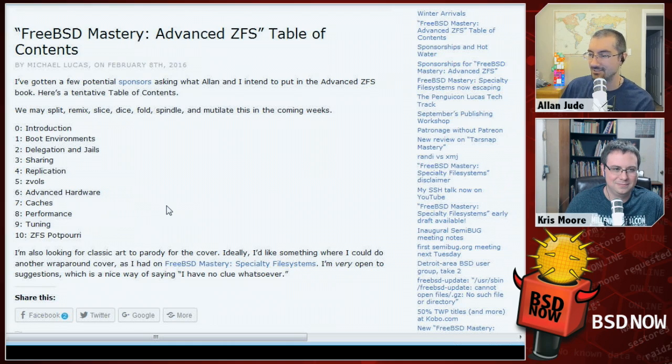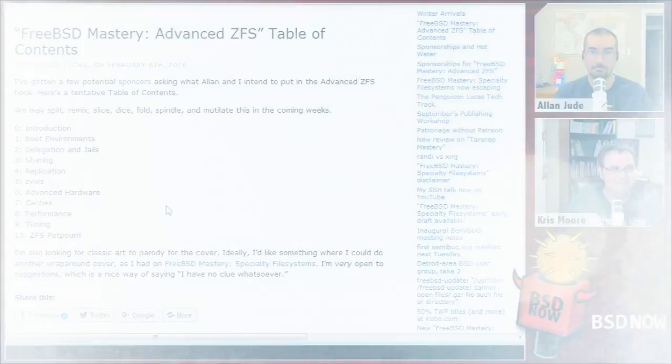But for the specialty file system book, he did a wraparound cover where the art actually goes across the spine and onto the back cover too, and he'd like to do that again. Like you said, he wanted to do that with this one too. It was very popular, so hopefully we can find some nice classic art. So if you have any ideas of something that would fit, we'd love to hear from you.